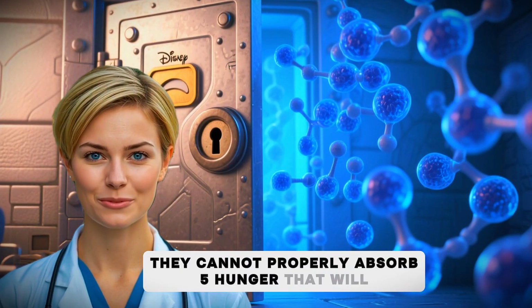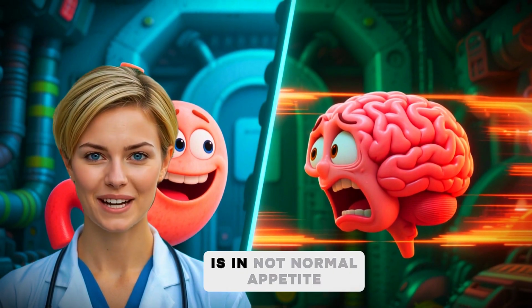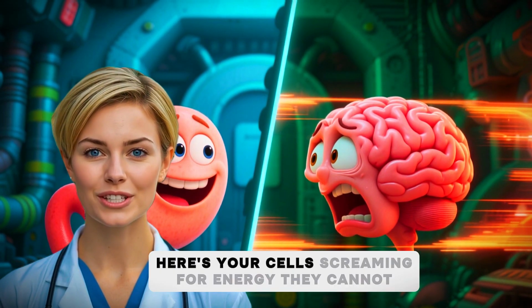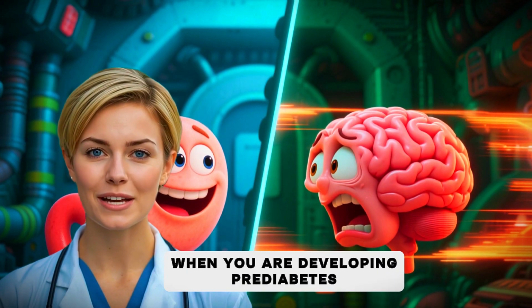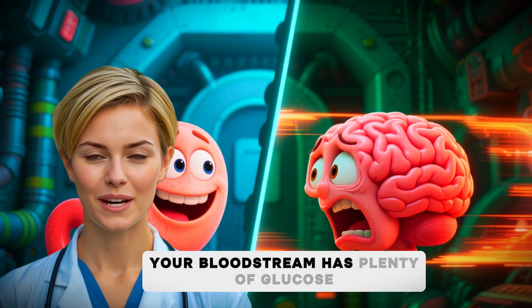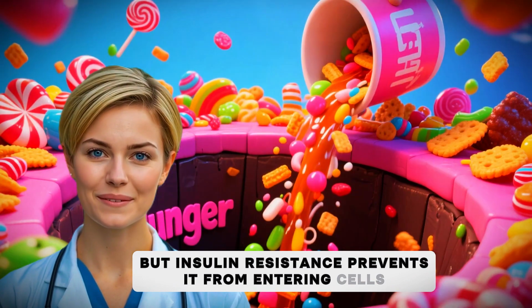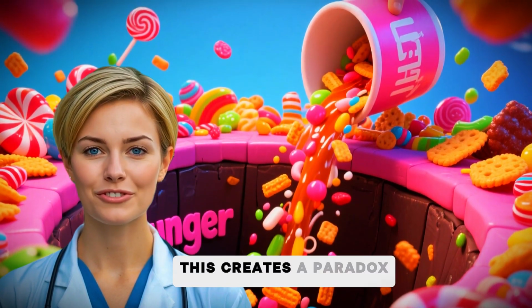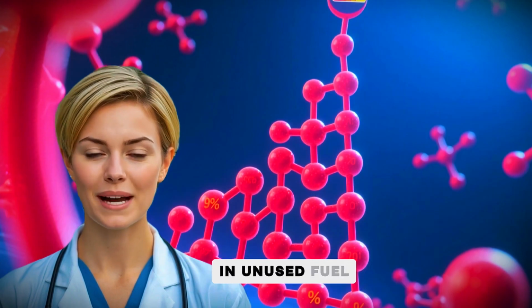5. Hunger that will not quit. That gnawing hunger you feel an hour after eating is not normal appetite. Here's your cells screaming for energy they cannot access. When you are developing prediabetes, your bloodstream has plenty of glucose, but insulin resistance prevents it from entering cells efficiently. This creates a paradox where your body demands more food while swimming in unused fuel.